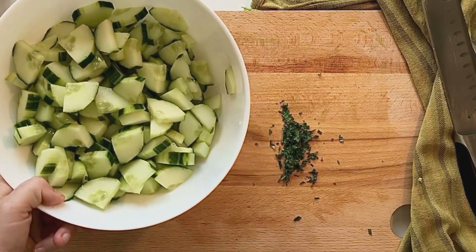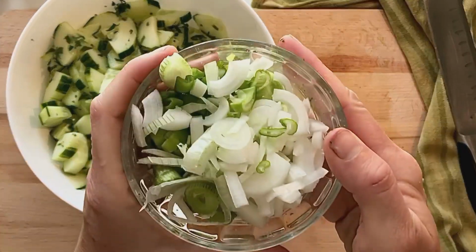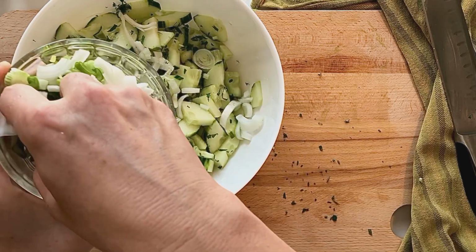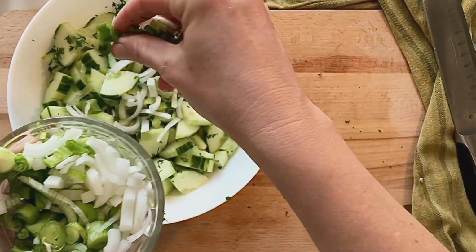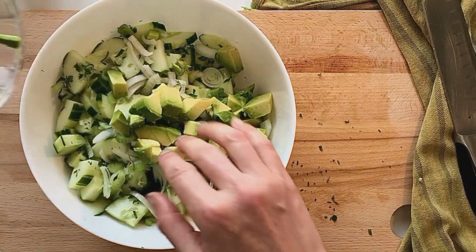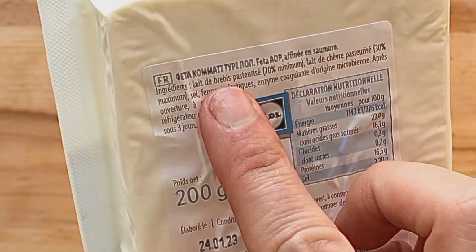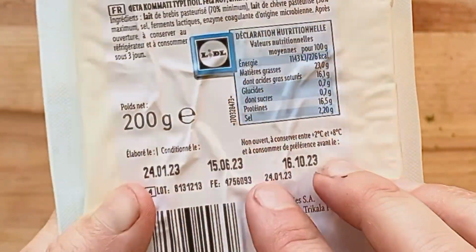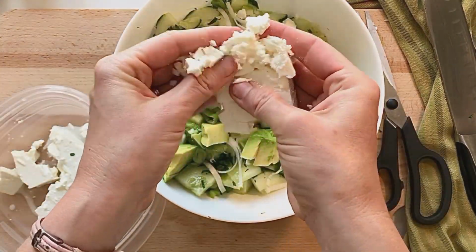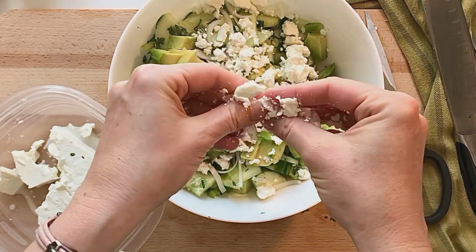Let's start putting our salad together. Add the mint to the cucumbers, some onions, both green and white parts, avocado, and now the feta. Hey, did you know that most feta cheese in France is made from only sheep milk? This one is made from half sheep and half goat milk. Take the feta and crumble it in your hands, letting it drop into the bowl.